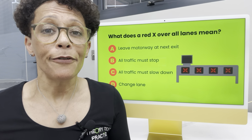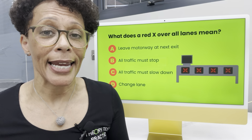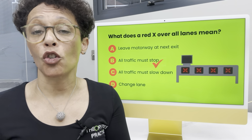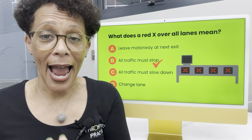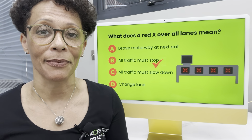So therefore, a red X over all lanes means all lanes are closed. So what you must do is stop. All traffic must stop. There must be some kind of incident, accident, crash ahead of you. You can't drive any further in any of the lanes.